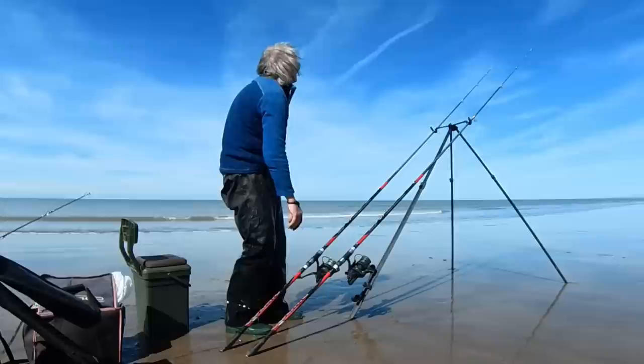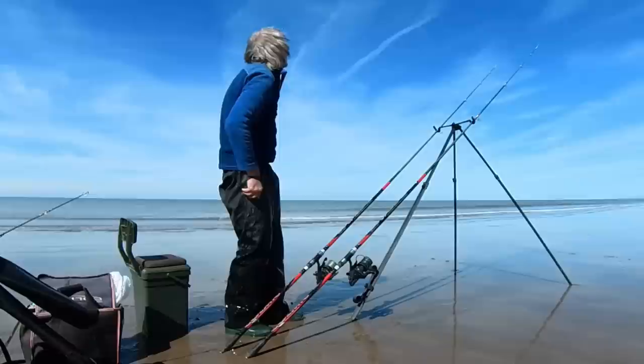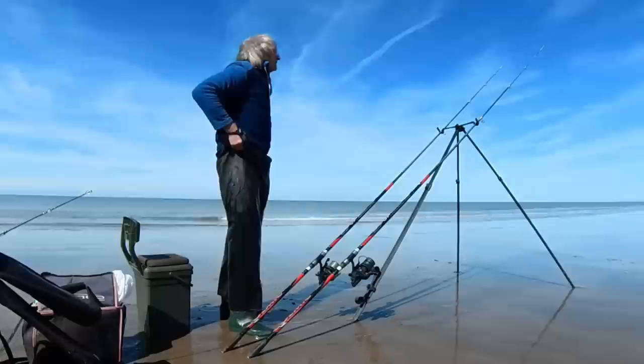I'm tightening up to my leads to put a slight bend in my tips in order to get a slight better bite indication. I still like to do this even though I'm using braid, which hasn't got any stretch. You can spot bites which you might otherwise not see if you're using mono.